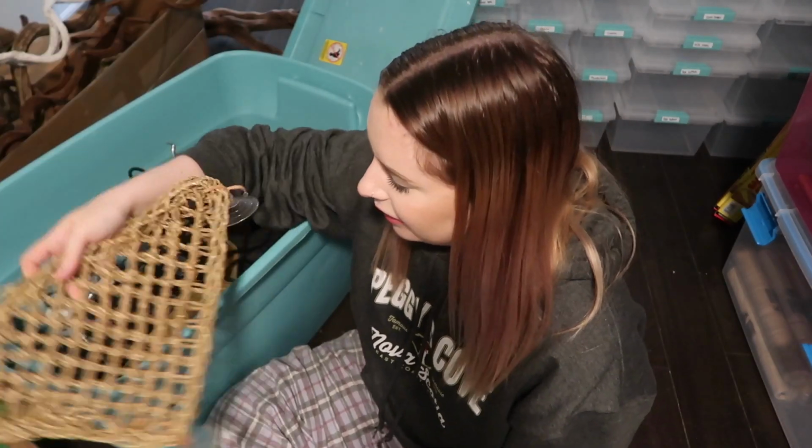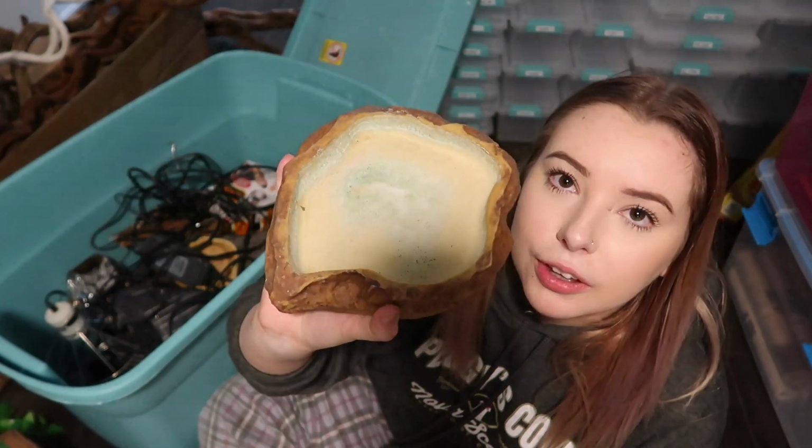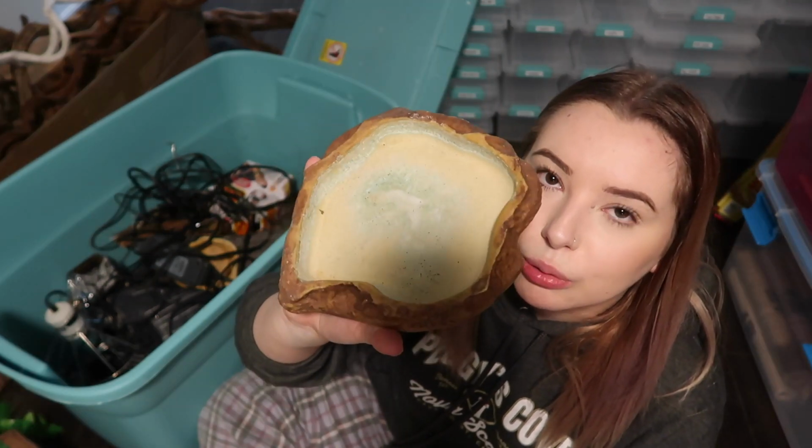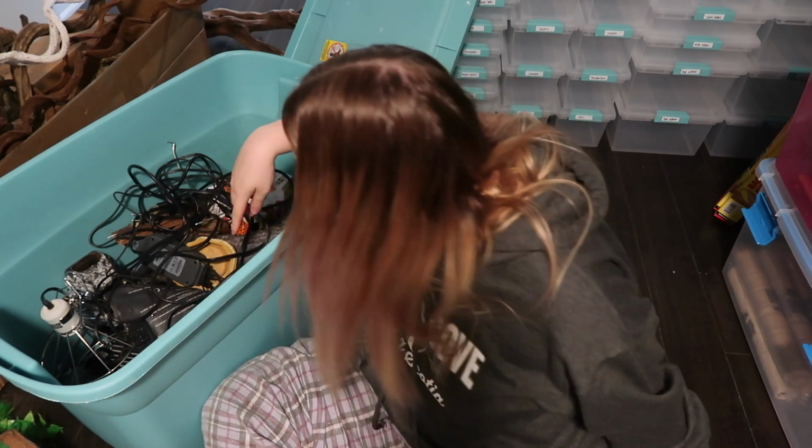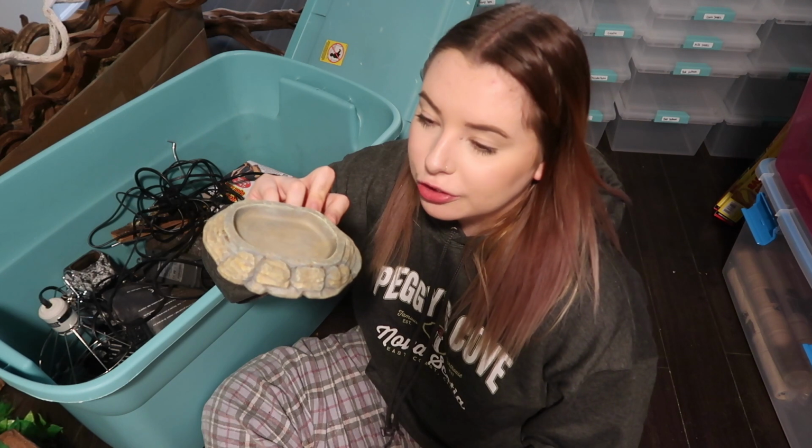And I have this hammock. I'm gonna keep this. Gonna get rid of this dish. I don't know if you can really tell, but it's kind of gross and old, so I'm gonna get rid of that. Water dish, let's keep this. This one I'm gonna get rid of. I like this water dish, but it's so shallow that it just doesn't really work very well, but I'm gonna keep it.